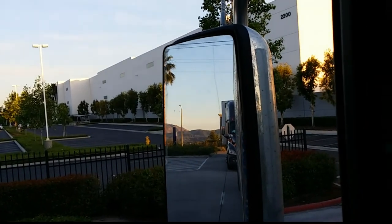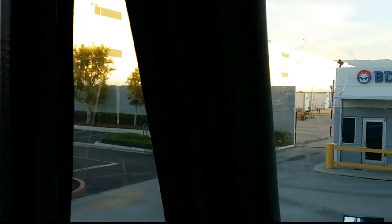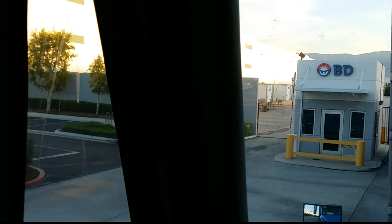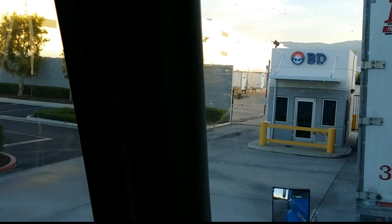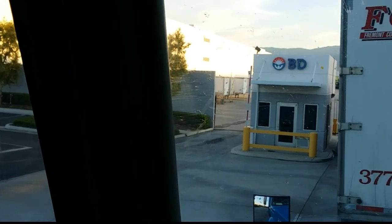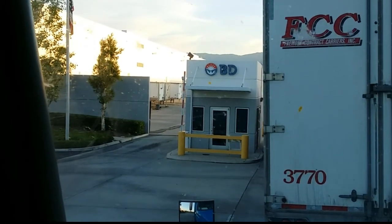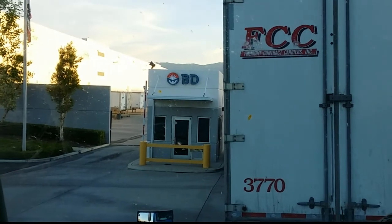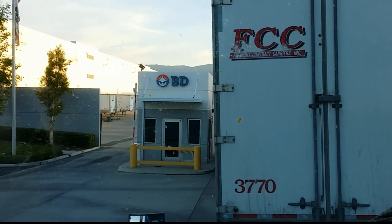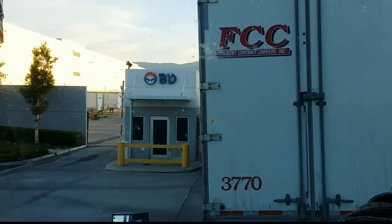The guard is here. He's opened up the gates, and so I am waiting. There's a truck that was able to get in front of me. He was able to pull through the side after they opened the first gate up. I don't know what time they opened that first gate up. And so he was waiting for the second gate up, and so the guy came out and opened the second gate up there by that guard shack. And he's very slow with this guy's paperwork.